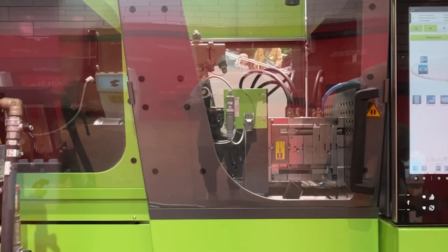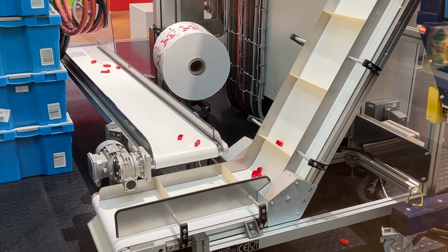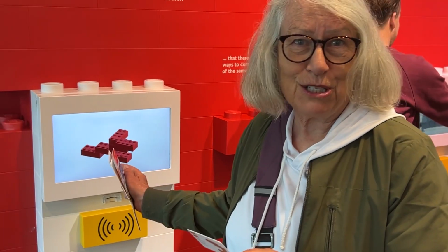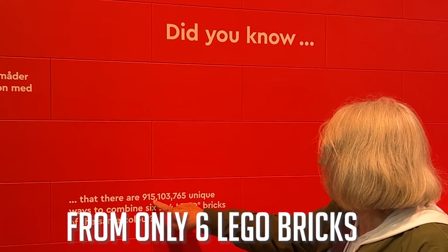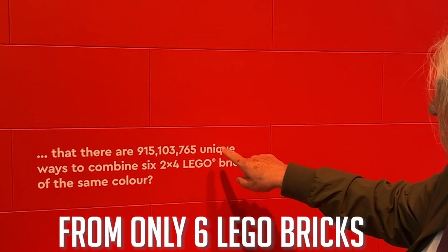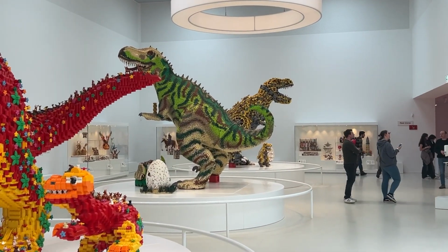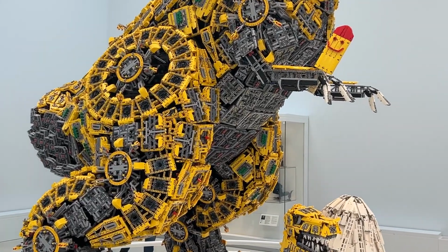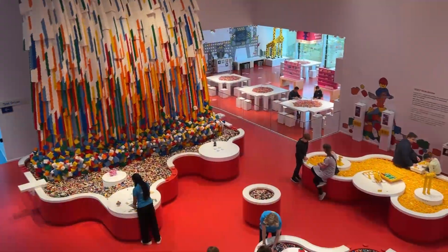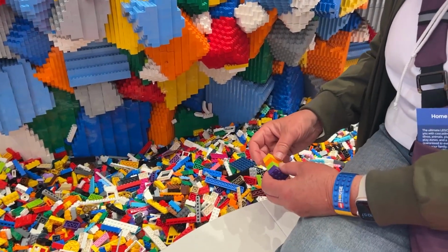An actual injection moulding machine heated tiny granules and popped out bricks and packaged them. I touch the machine, next minute I come out with my own official Lego. There are 915 million plus unique ways to combine them. 3 menacing dinosaurs and their offspring were made out of Duplo, Lego and Technic pieces. Coloured zones with tubs of Lego pieces invited you to be creative.